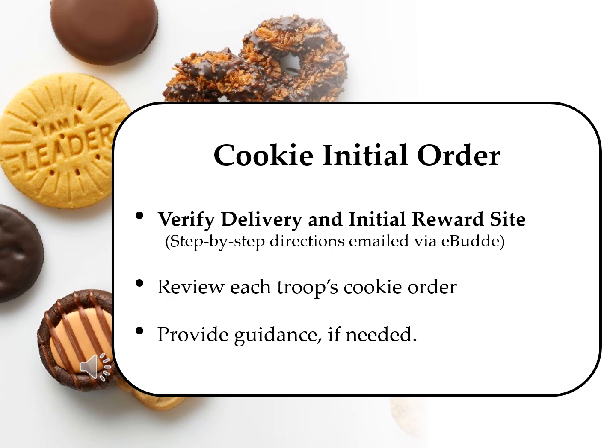For the initial cookie order, make sure your delivery and reward site information is entered correctly into eBuddy. Review each troop's cookie order to make sure they're not ordering too much or have confused cases and packages, and provide guidance if needed. If there is a major ordering error, please contact customer care immediately.